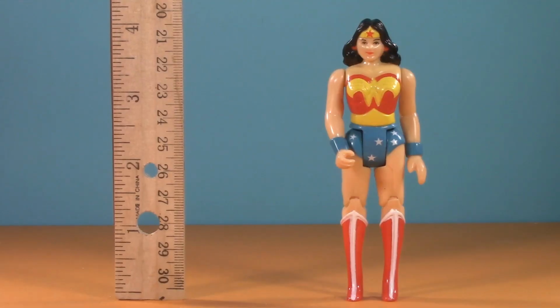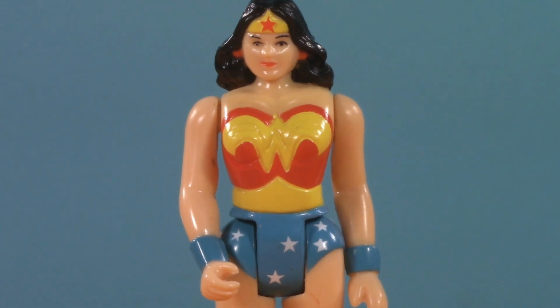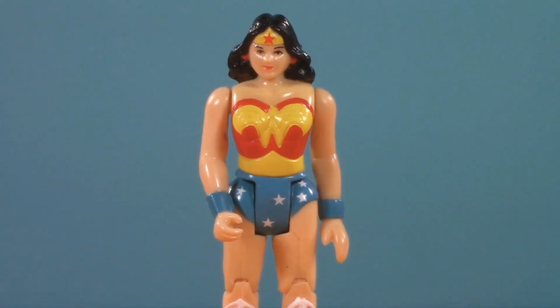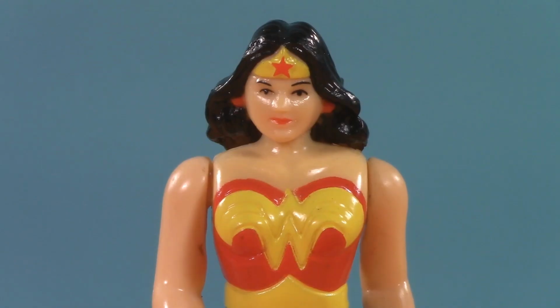Moving on to presentation, and starting with Toy Biz, she stands at just under 4¼ inches. This figure is so similar to the original Kenner that at first glance you might think it's the same one. Putting them side by side, the differences become immediately apparent. I've heard that these figures reused molds from Superpowers, but I don't think that's actually the case. Not in the way that people mean anyway.